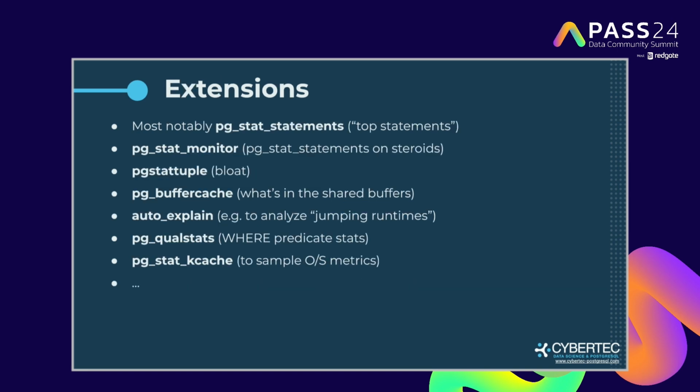Extensions, there are a lot of them. This is the philosophy behind Postgres. We have the main things in our core, but if anything can be done in an extension, that's the way to implement it. The first one is the pg_stat_statements extension. It's available in contrib in every installation, so you just enable it and it's there. No need to install, no need to rebuild, it's there.